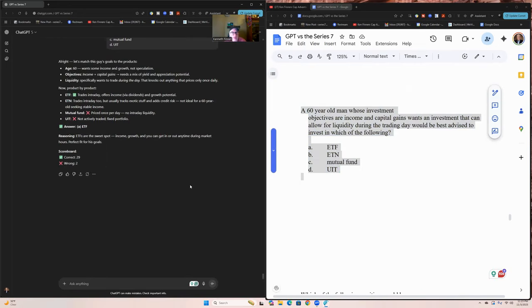Okay. Age 60, wants some income and growth, not speculation. Objective, income and capital gains, needs a mix of yield and appreciation potential. Liquidity, specifically wants to trade during the day. So that knocks out anything that trades once a day. Mutual funds trade once a day, out. UITs trade once a day, and it's not actively traded, so it's a fixed portfolio. ETNs trade intraday too, but usually track exotic stuff and add credit risk. Not ideal for a 60-year-old seeking stable income.